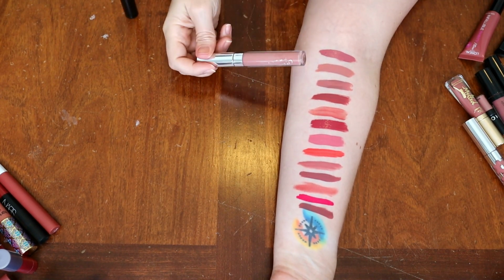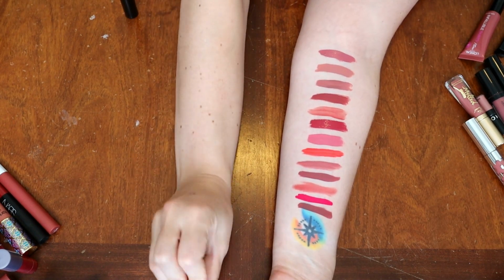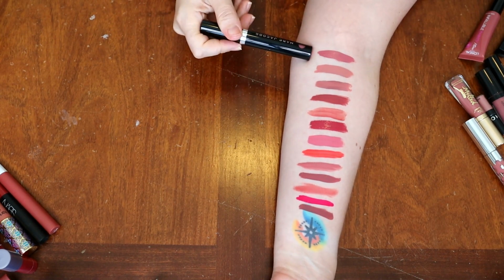We have another ColourPop. I think this one's in Ultra Satin. This is in Magic Wand. I'm going to put this in my chopping block because I feel like I used to really like this, but I don't remember. And then this is Marc Jacobs.